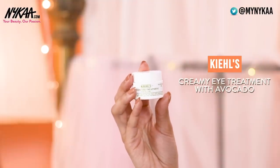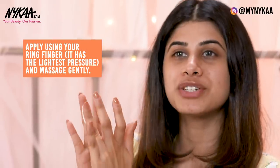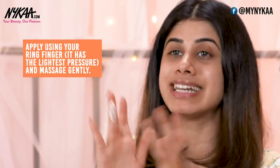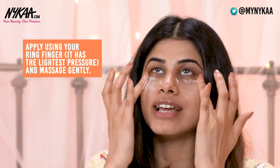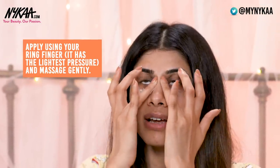Okay, moving on to eye cream, which I cannot skip. I need this because, again, I'm a dry skin type and I usually get really crusty around this area, which is not cute, okay? So for that, I'm gonna use the Kiehl's Creamy Eye Treatment with avocado in it. This is really, really amazing. I'm just gonna show you how you can use an eye cream. You wanna make sure you're taking it with your ring finger because it's the lightest pressure. And you just wanna put it underneath your eye like that and softly just massage it just the way I'm doing. So a lot of you might get lazy and just skip out on eye cream a lot of times.